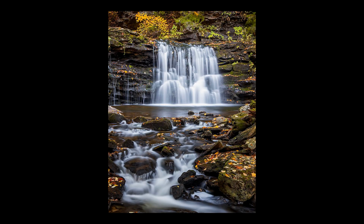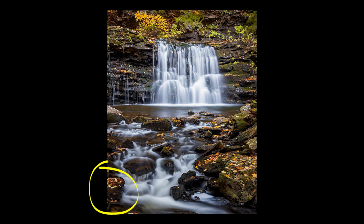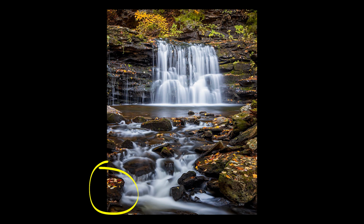So if you'd gotten closer, it would have made that foreground boulder look bigger. It would have made those autumn leaves look bigger and would have made them a much more important part of the composition. And in particular, I think that that boulder that's on the far lower left of your composition would have been a great candidate because it looks like it's got a nice shape. It's got a lot of really nice colorful leaves on it.